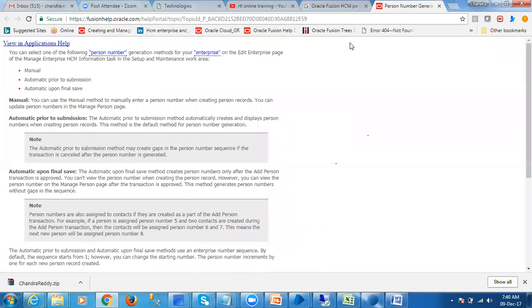Now, this is important. If you want, I can send it on WhatsApp in the chat window. Please copy. You can select one of the following person number generation methods for your enterprise: manual, automatic prior to submission, or automatic upon final save. With manual, you can manually enter a person number when creating person records. You can update person numbers on the manage person page. Okay.